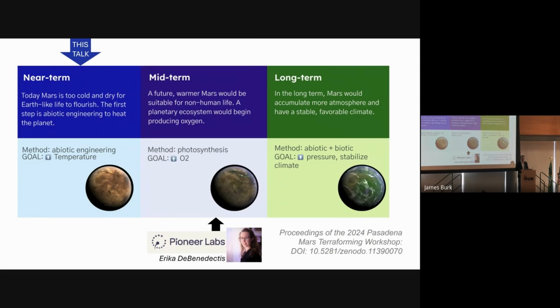I'm not going to talk about those problems today, but if you're interested in that step, then you can read the proceedings of the April 2024 Pasadena Mars Terraforming Workshop, which are online, so just Googling Mars Terraforming Workshop proceedings will bring it up. And if you're interested particularly in the pioneer organism step, then take a look at Pioneer Labs. It's a new focused research organization based in San Francisco, which is working on that.